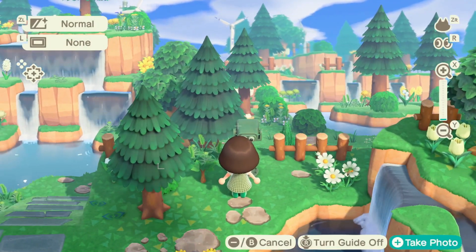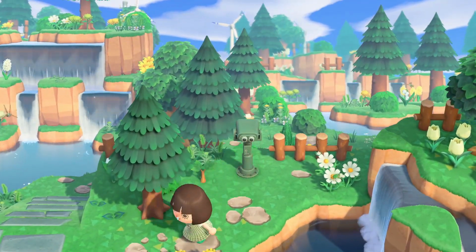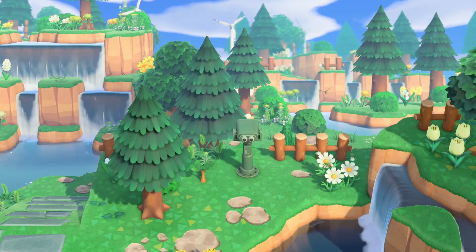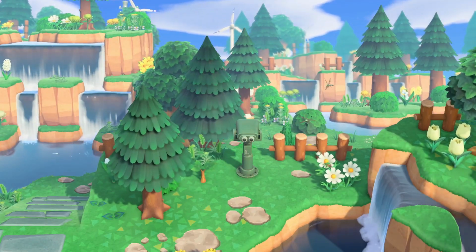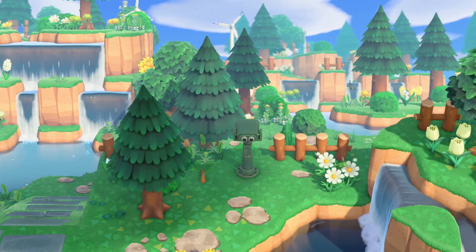So this is what it looks like. Oops, I did not mean to do that. Oh, there we go. So this is what it looks like. I absolutely love the wind turbines. I always really wanted to incorporate them in my old islands, but I could just never make them work. But here, I just love them.